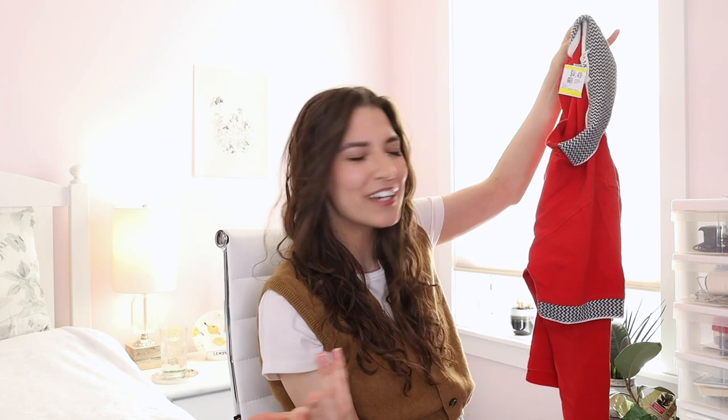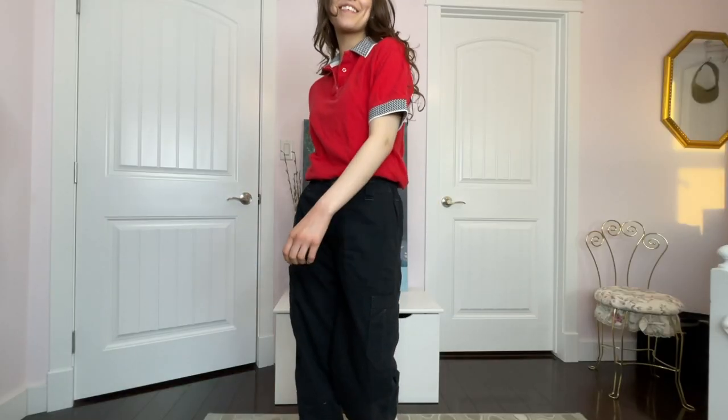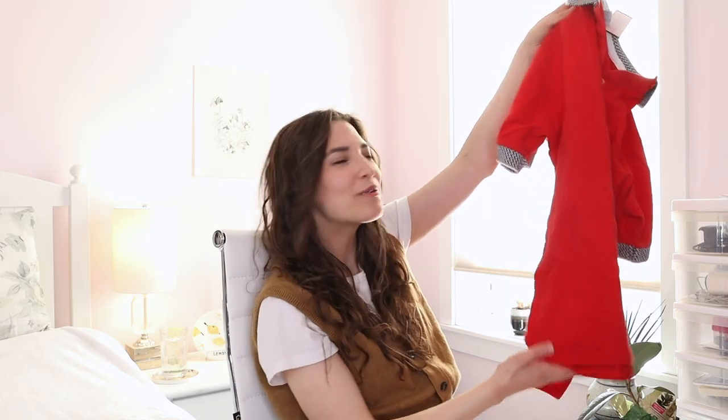It is red and it's got this cute little black and white, I don't even know what to call that, I don't know what pattern that is, on the sleeves and on the collar. The brand is La Mode and it was made in the US, which makes me think that it's vintage. Doesn't it just look so 70s to you? I really, really love it.